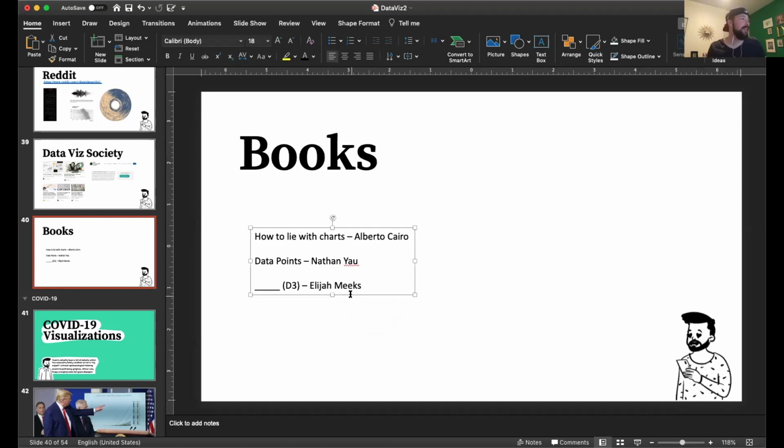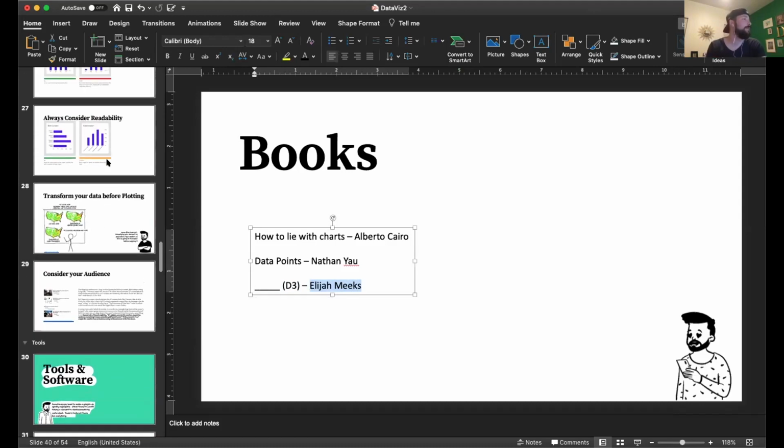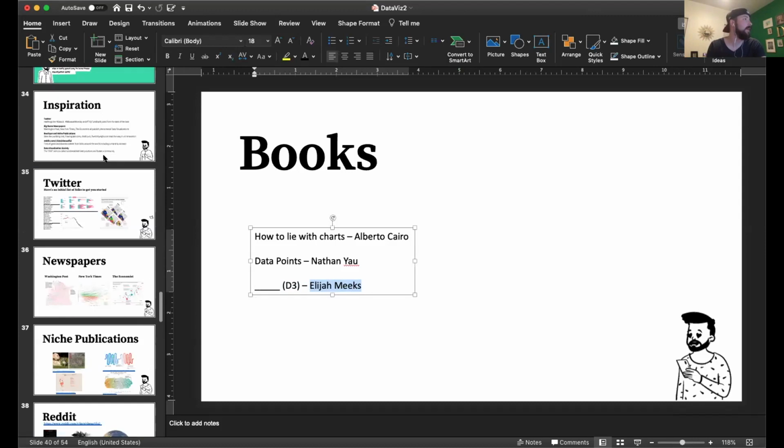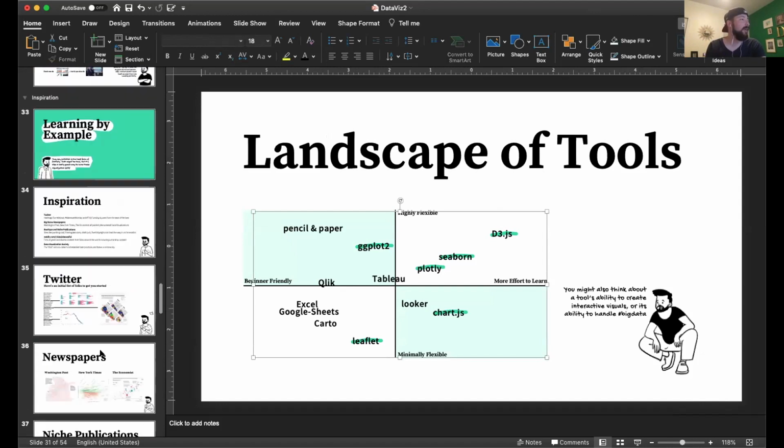Great question. These first two books are fantastic. I've read them both, and this book came out after I learned D3. I wish I would have had it back then, but I've thumbed through some of it, and I know people who read it, and it's really good. The author is someone I really respect, so I'm sure it's very good if you want to learn D3. D3 is that tool I mentioned with the high learning curve, the one that can do almost everything but is tricky to learn. So that's a phenomenal book.